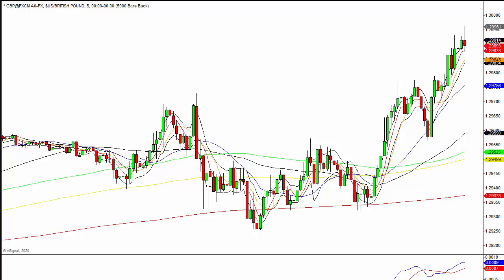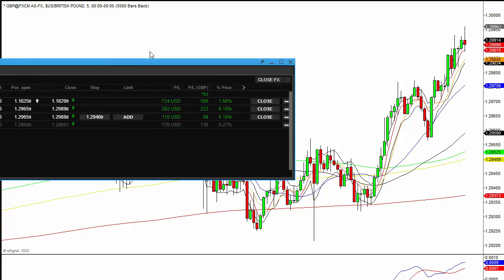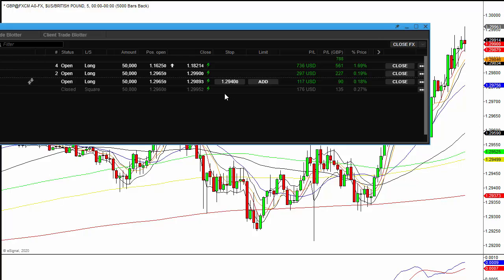Okay, just back, and we have just hit our first target. We just got up to that 129.95, as you can see on the charts there. It went through to about 129.96, and that was enough to hit my first target at 129.95. It filled me at just over 129.95, so a little bit of positive slippage there.